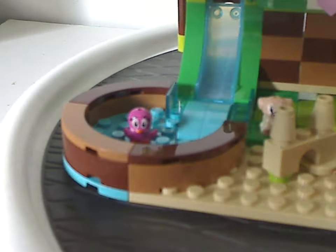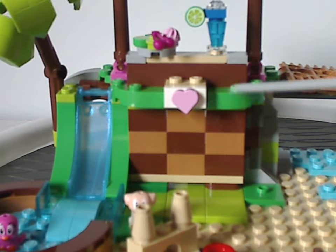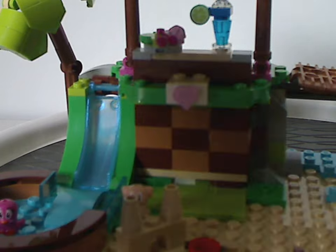And also forgot to say that this area is built off one of those recent plate pieces from the Mario line, but I think this might be the first time of it in green, but good to have here, but yeah.